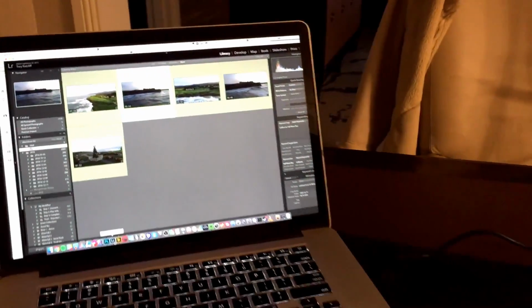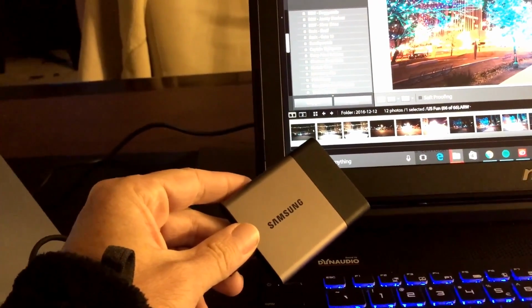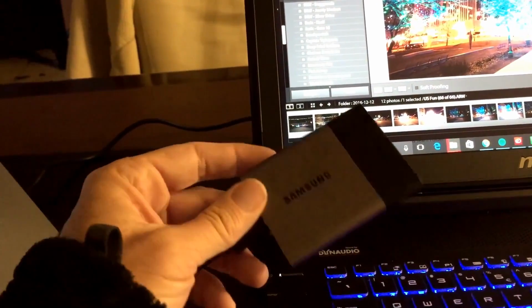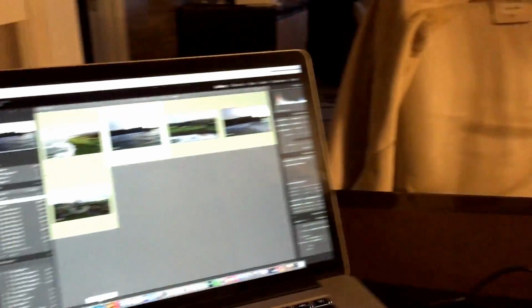I've been slowly moving over some of my pictures, okay? And I've mostly been using this. This is this cool little Samsung TTL drive. Comes currently in half terabyte and full terabyte flavors. Incredibly fast USB-C. By the way, this beast has no less than 6 USB ports, which is super awesome. Yeah, so I'm just kind of going slow.